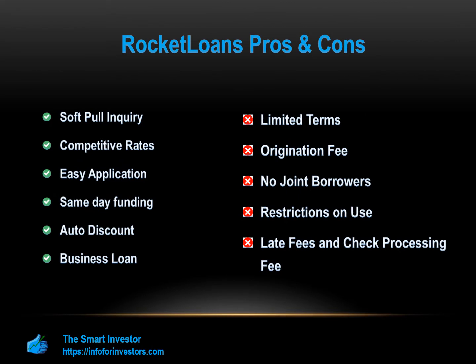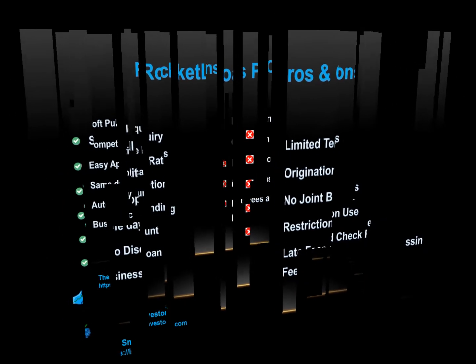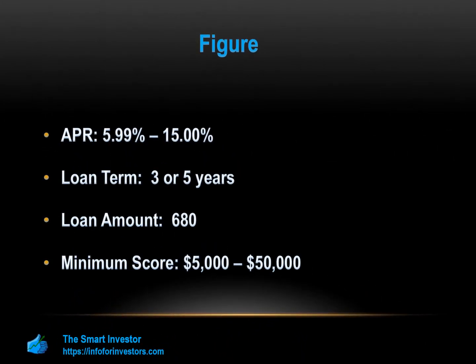4. Figure. Figure, which began as a mortgage refinancing and home equity line of credit provider, now includes personal loans among its loan products. Figure allows you to borrow up to $50,000 to consolidate your debts, pay for home improvements, or make a large purchase. Figure employs blockchain and artificial intelligence to provide quick sign-up and funding processes, and you can get a rate and interest quote in minutes. To complete and receive a decision, the fully online application process takes less than 10 minutes.